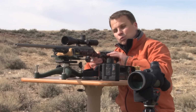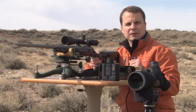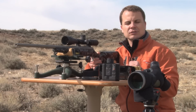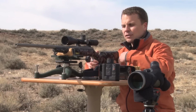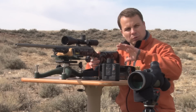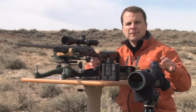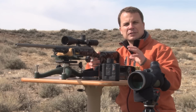Now, there is one way that we can evaluate at least one aspect of a rifle's shootability, and that's to measure any point of impact change from different shooting positions. So we're going to simulate bench shooting. This is the kind of practice that we do. Then we're going to get down in a field shooting position. We're going to shoot from prone off a bipod and see if we get the same type of point of impact, the same shot placement on the target.